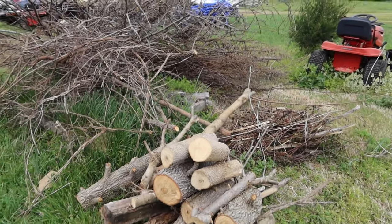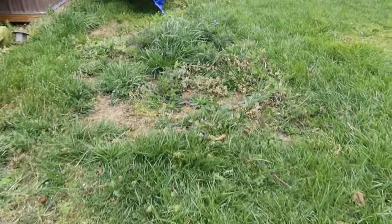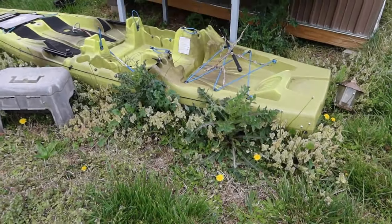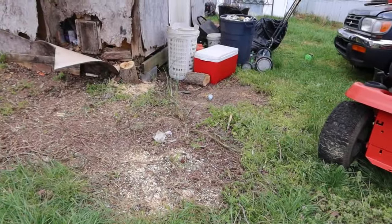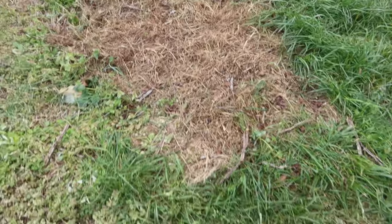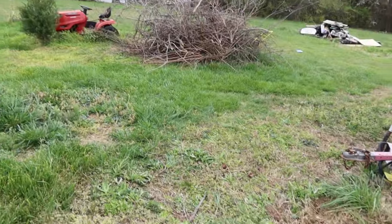It's just so fun. All right, so the next thing I'm gonna do is weed eat this tall stuff right here, and I may move the kayak real quick so I can weed eat right there too. Oh, I forgot a log. Yeah, that's my plan. But here's where all of those branches and wood were, and now it's all over there.